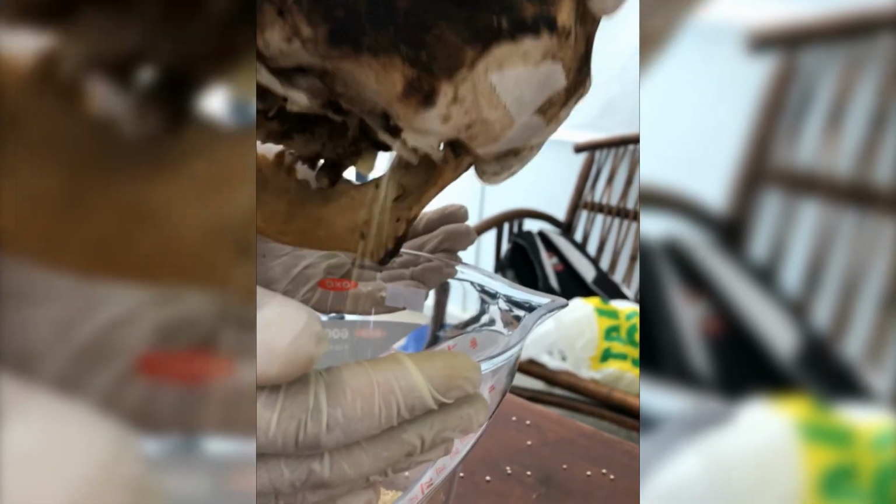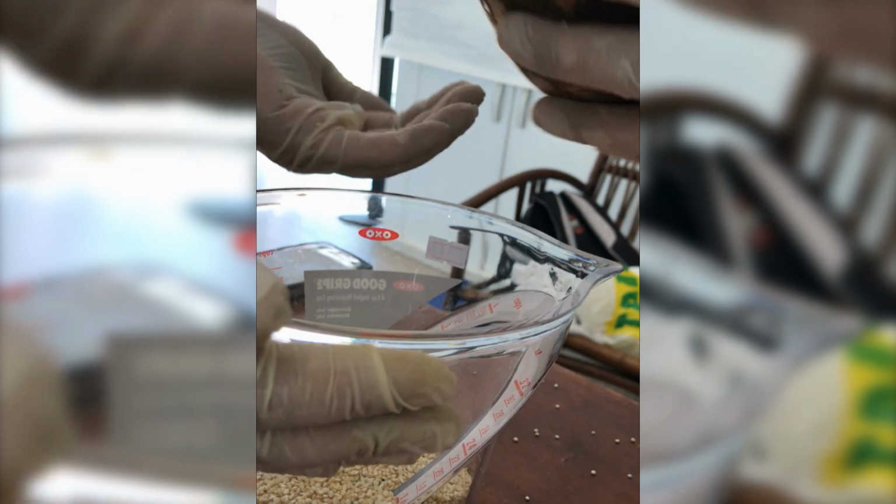We're losing a few grains here and there. There's always more inside. Sí, ahí tienes bastante más adentro.